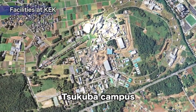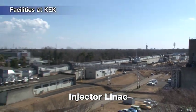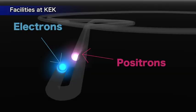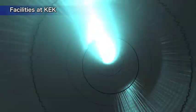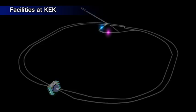Now, let us introduce some major facilities at KEK to you. At the Tsukuba campus, we have an Injector Linac. With this Linac, we accelerate electron beams. With it, we also produce beams of positron, that is, antiparticle of electron. These beams are brought to 3 storage rings. 2 rings are for synchrotron radiation facilities. The 3rd ring, with a circumference of 3 kilometers, is for studies of particle physics.